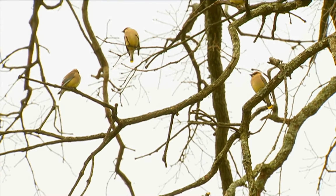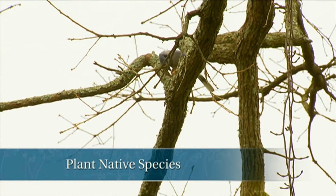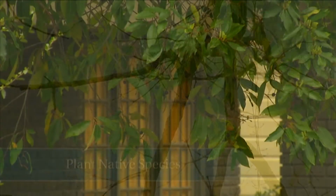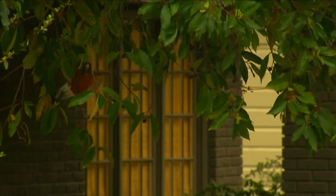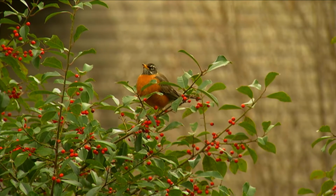For food, of course, the natural way is to plant native plant species for the birds. Trees, shrubs, vines, grasses that provide the seeds and fruits and nuts that birds need to eat. And I stress native plant species because those are the ones that the birds are adapted to. They're the ones that provide the right kinds of food, the right kinds of nutrition at the right times of year. They need less pesticides, less watering, so they're a benefit for you, for the environment, and for the birds.